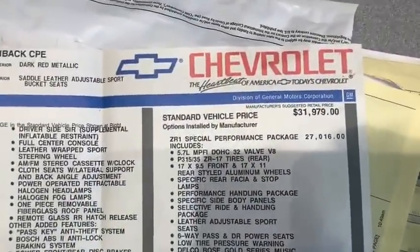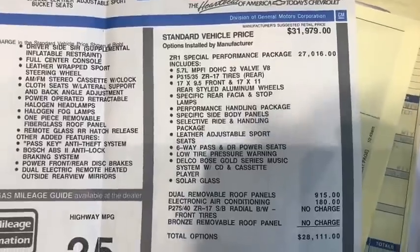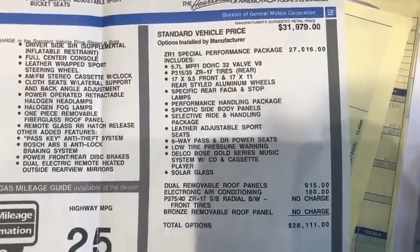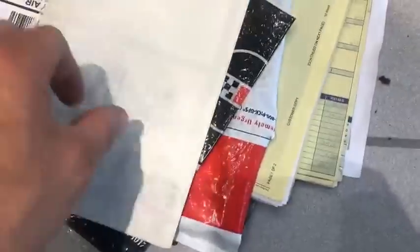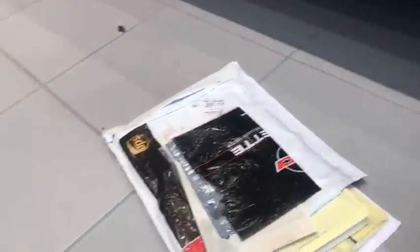So here is your window sticker. ZR1 was a $27,000 option. Dual roof panels, as I mentioned earlier. Electronic air conditioner, which I mentioned earlier. $60,610 MSRP. As I said earlier, this car was so expensive back then that you can buy a C7 now for less than 60 grand.